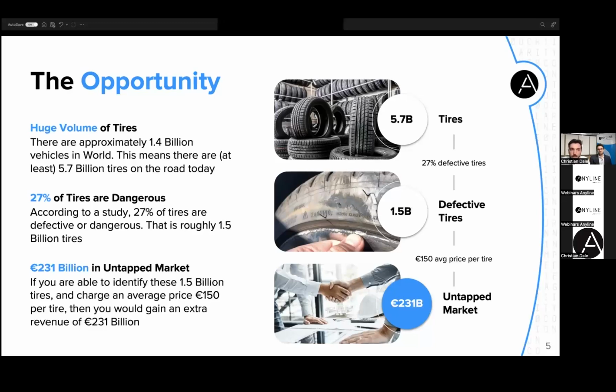Now, on one side, that's an opportunity if you're selling tires, but it could also be a problem if you're in a company that manages a lot of vehicles and you need to make sure that the tires are safe for both your customers, but also your employees. So depending on how you look at it, whether it's an opportunity or a problem, that's very important to keep in mind.